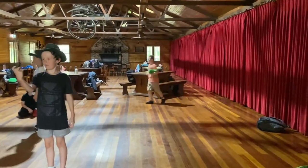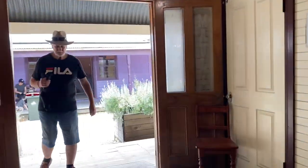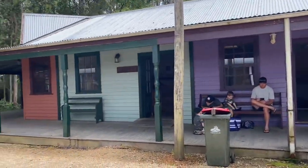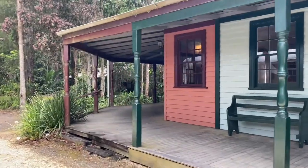I've got a group of school kids in here today. Old buggy up the top. Come over the other side. It's a barber pole.